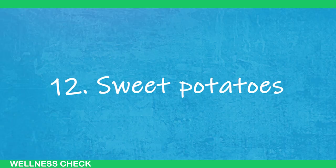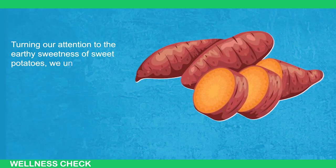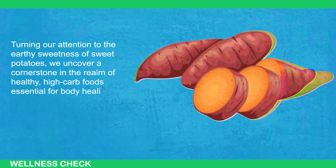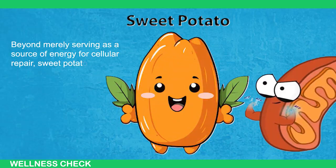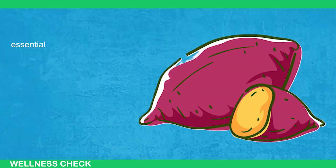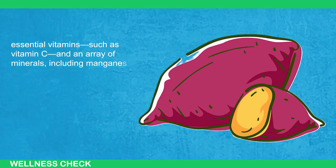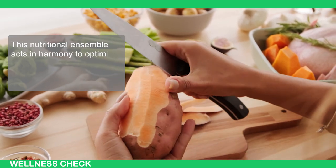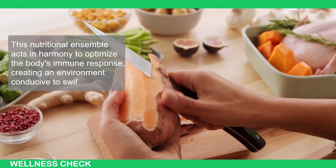Number 12. Sweet potatoes. Turning our attention to the earthy sweetness of sweet potatoes, we uncover a cornerstone in the realm of healthy, high-carb foods essential for body healing. Beyond merely serving as a source of energy for cellular repair, sweet potatoes are laden with a symphony of anti-inflammatory plant compounds, essential vitamins such as vitamin C, and an array of minerals including manganese and carotenoids. This nutritional ensemble acts in harmony to optimize the body's immune response, creating an environment conducive to swift recovery.